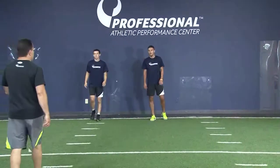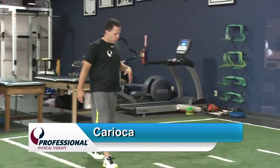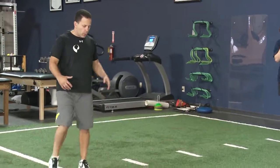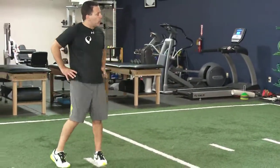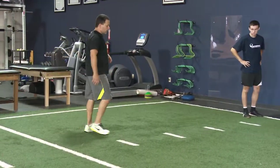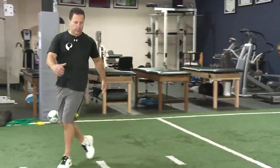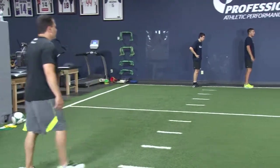Okay, the next one's called a karaoke, or you call them grapevines. What you're doing is we're working on footwork, going quick, back and forth. All rotation comes from the hip. Try to keep your upper body nice and still. Okay, we're going to go 10 yards. We're going to go opposite, back and forth, just turning from your hips. Ready? Go.